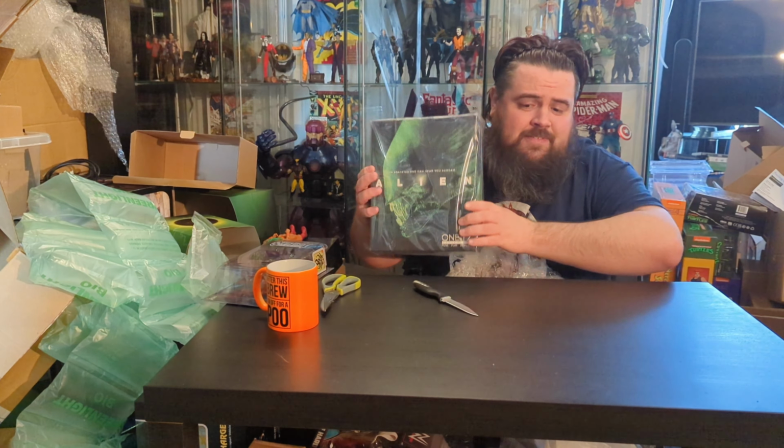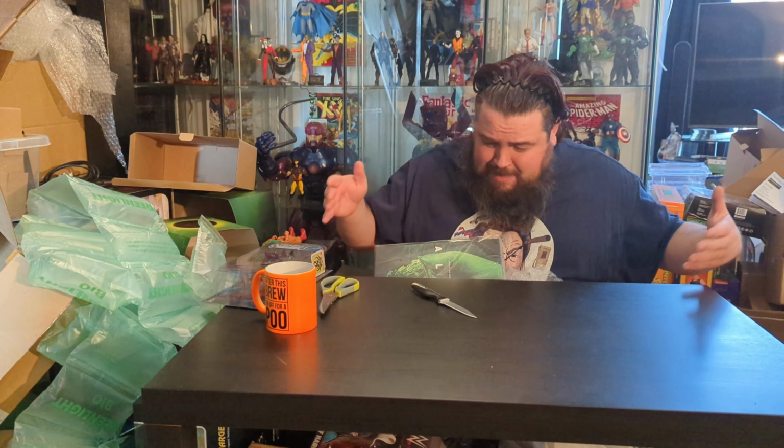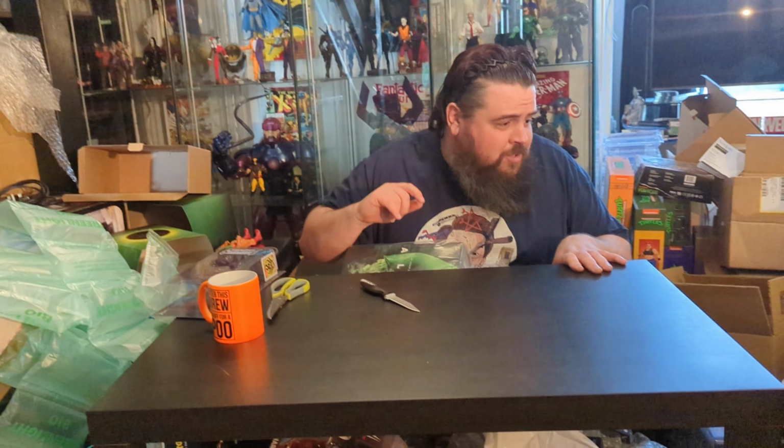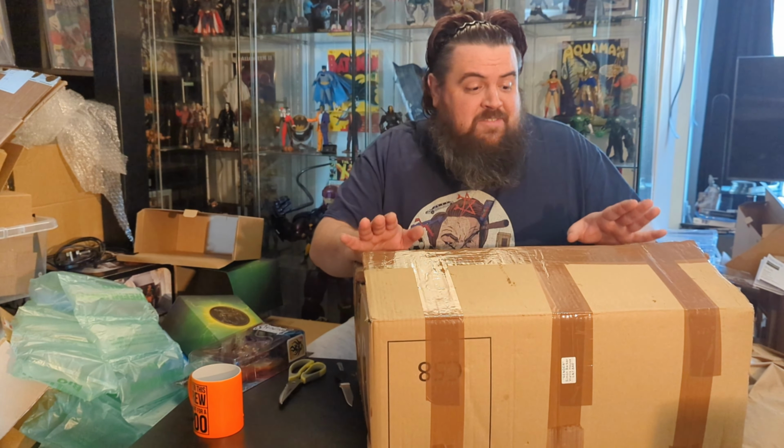So there is one box left. And it's literally the size of my table, but as you can see I can't actually move, so we're going to have to hit the pause button one more time. Right, we've saved the biggest one until last.